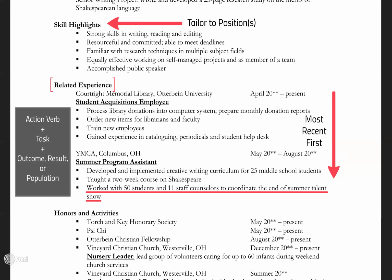So this is what you want to do when you are expanding on your experiences. You really want to think about, okay, what skills can I work in? Here they are working in that they collaborated with these different groups of people. So collaboration, teamwork, that's always a great skill to highlight. You want to think about skills that you gained, of course, your actual task, and then how you were really able to influence the organization you were working with.